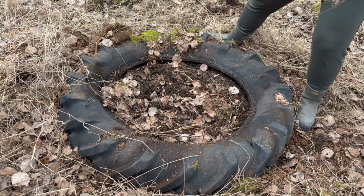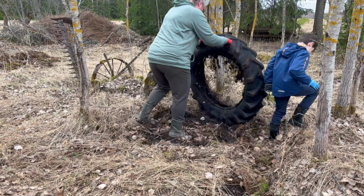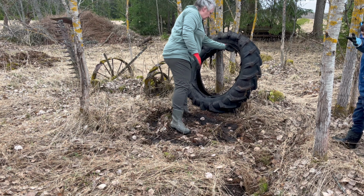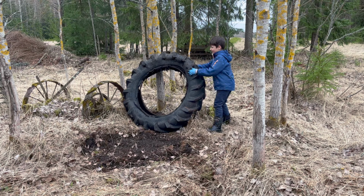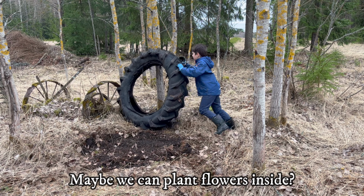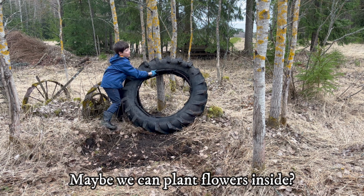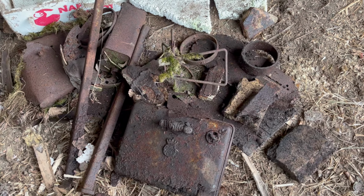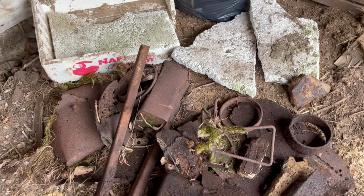Oh, it's heavy, this tractor wheel. Let's see if you can lift it up. Oh my gosh, it's very heavy. Be careful. Can you roll it? No, it's too heavy, Nico. Yeah, I can. Look at this. It's okay, just leave it there. It's very, very heavy. This is all the metal trash that was there inside that wheel. All kinds of things.